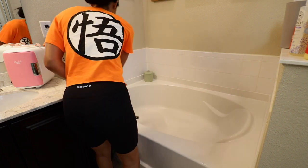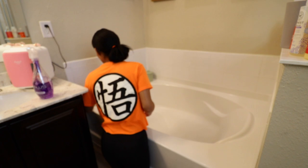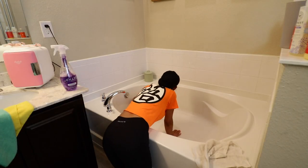The tub has the daily ring around it after bath time last night. I'm using some shower cleaner and a dry cloth just to do a quick spot clean. This is what I do as long as there's no actual dirt in the tub to save time.